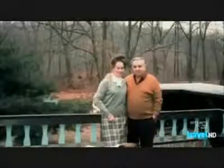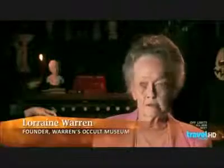Desperate to be rid of the evil effigy, Donna and Angie contact Ed and Lorraine Warren, founders of the Warrens Occult Museum. And the Warrens have some alarming news. They believe that the spirit lurking within the doll isn't a dead girl, but a demon. I didn't want to take the doll, and I didn't want to go near it. I didn't want nothing to do with it. But Ed Warren is willing to face down the doll. He agrees to collect Annabelle and bring her back to the museum.